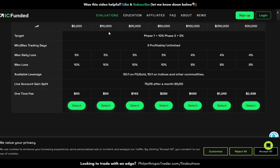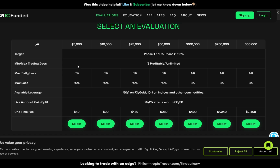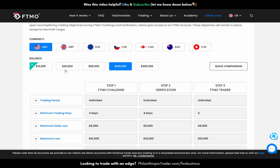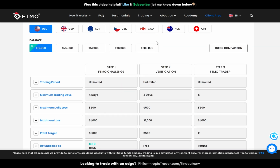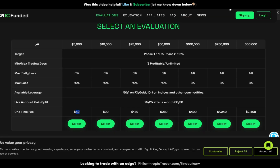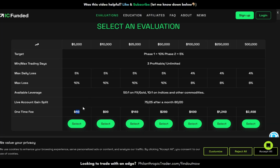I believe over here FTMO doesn't even offer a 5k account, so this is good for starting prop firm traders. It's not expensive in my opinion, almost $50, and the 10k account is $99. If I go to FTMO over here, I see it's cheaper now, but that is because they have a promotion. Normally it's 155 euros, and so dollars would be a little bit more. So that is of course more expensive.